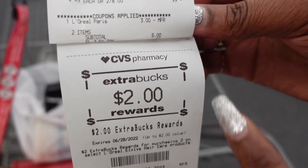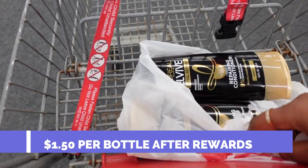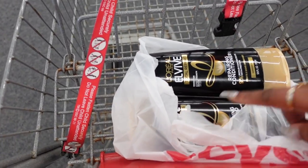So that's a pretty simple deal. You pay five and you get back two, and you get to keep these products. So after rewards, it's like $1.50 per bottle. Y'all are gonna freak out when you see what I found. I was not even expecting this.